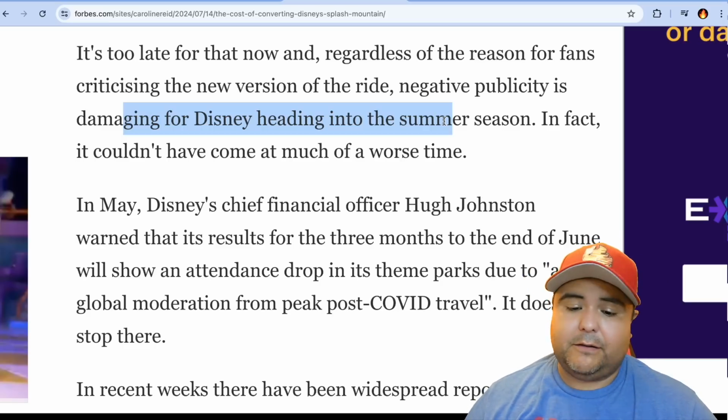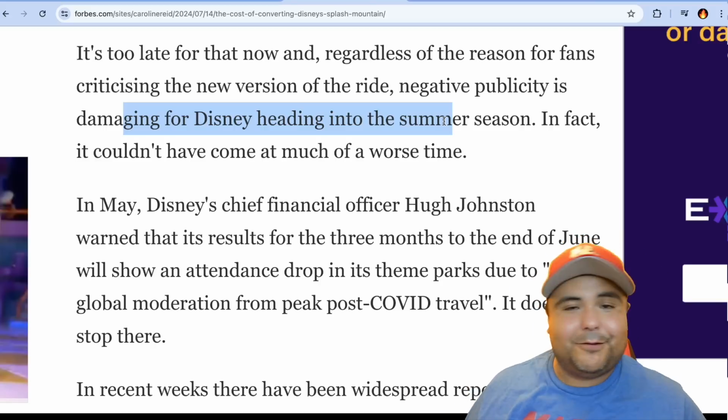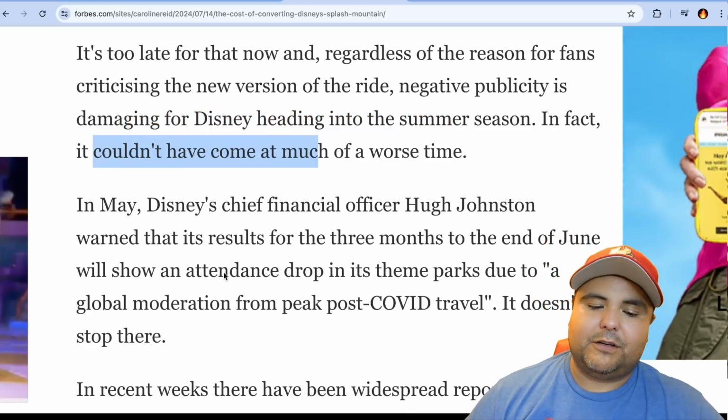Really weird how the crowd situation is happening. But you know what? I enjoy the low crowds. As a local, I got my Magic Key, the highest one, so I could go right now. I enjoy the low crowds, so I ain't even complaining. In fact, it couldn't have come at a much worse time.